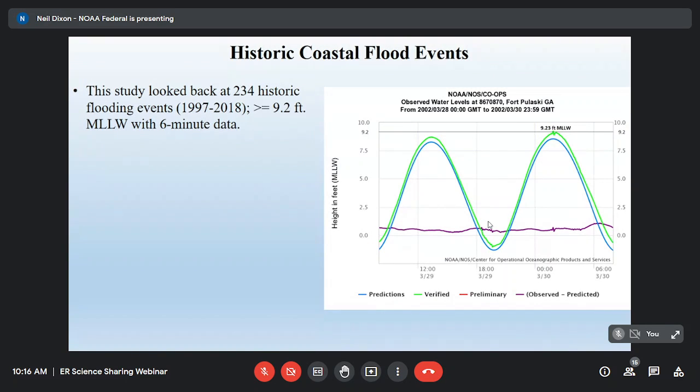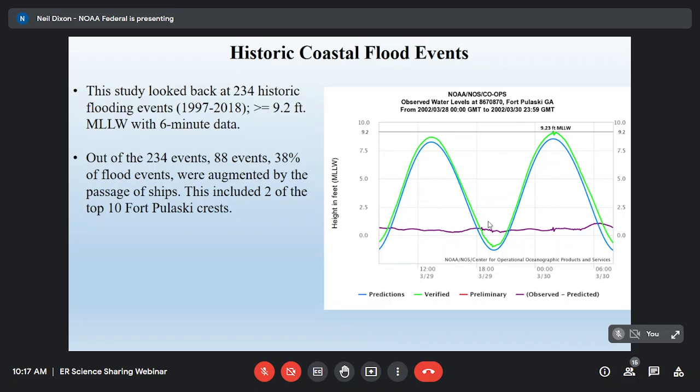Another interesting part was that I looked at the historical coastal flood events, and using our database from 1997 to 2018, there were 234 historic flooding events. That was using our old criteria of 9.2 feet mean lower low water in the 6-minute data. Out of those 234 events, 88 events, or roughly 38% of these flooding events, were actually augmented by the ship passage. So the passage of the ship was able to increase the water levels from what the natural tide would have been. And this also included 2 of the top 10 Fort Pulaski crests.